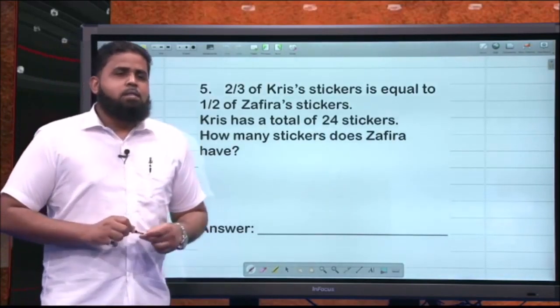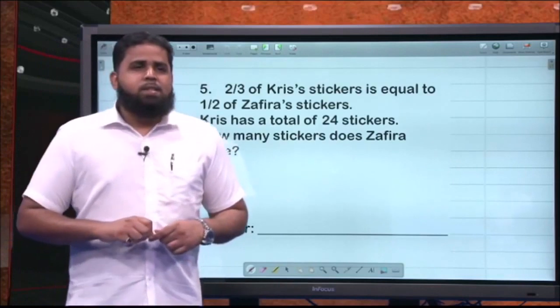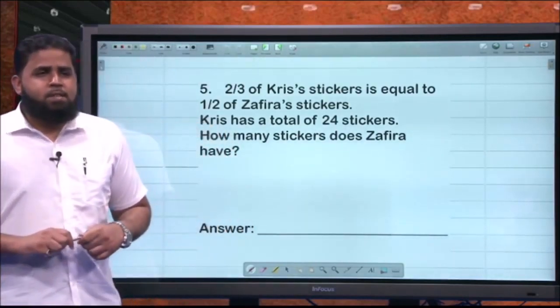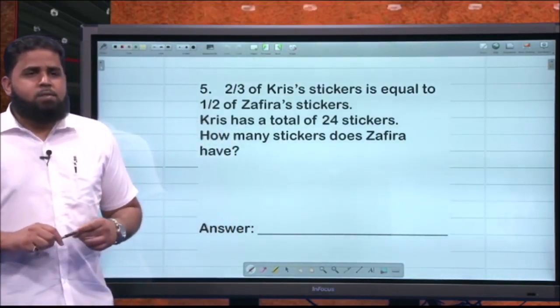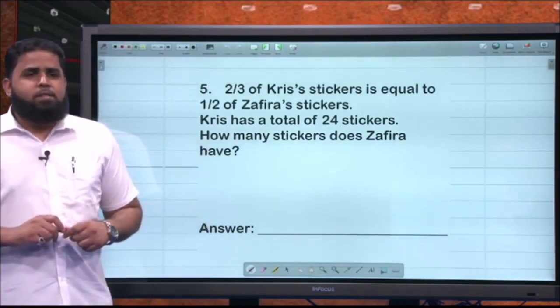So here in this question, we are told that 2/3 of Chris's stickers is equal to 1/2 of Zafira's stickers. Chris has a total of 24 stickers. How many stickers does Zafira have?